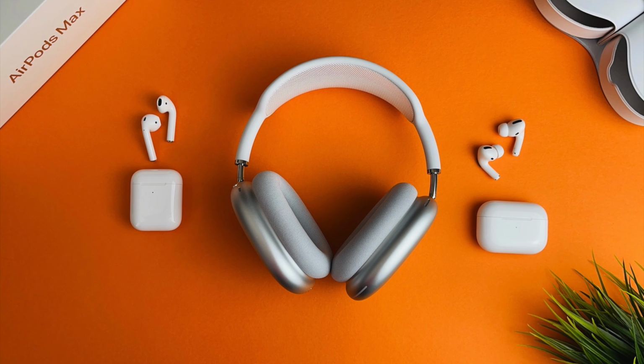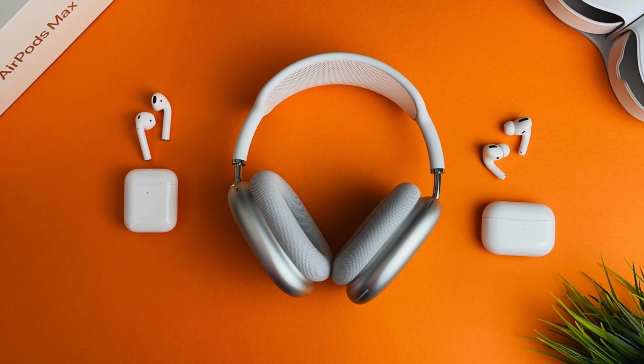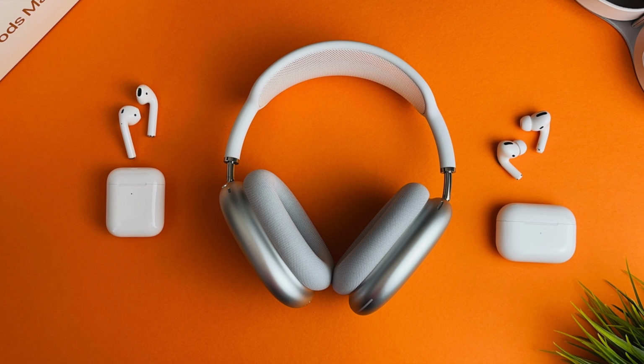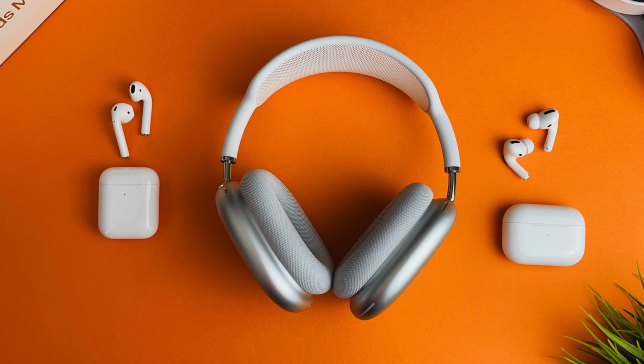Right, for years I've wanted a cheaper version of AirPods Max, and while we have not heard much regarding this, it seems like this could actually be in the works. Kind of. Let me explain.